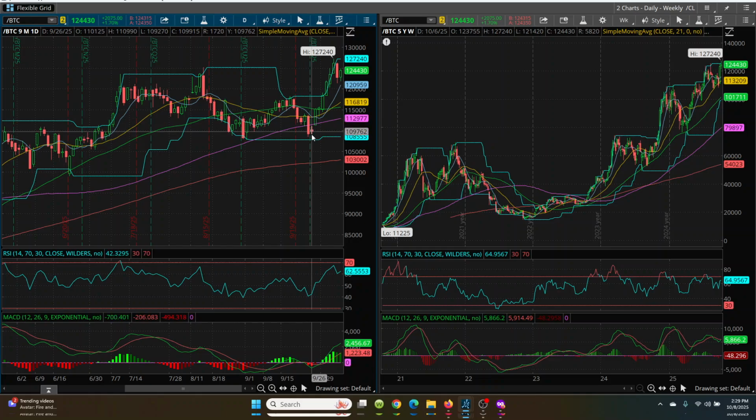Now, last Friday, we had that indecision candle. Then you can see how she just ripped right on up here very, very nicely. Let me see. That was a Friday, yeah, on the 26th. Anyway, we rallied up very, very nicely here. Got all the way to 127.240 level.